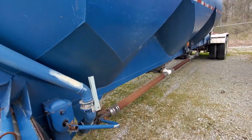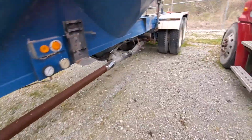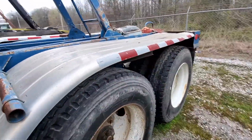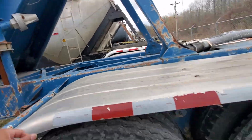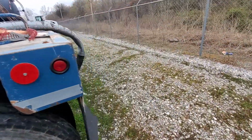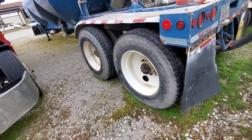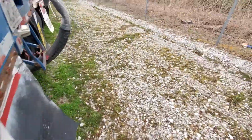All your lights in the right places. No miscellaneous wires hanging from odd spots. It's not beat up. It's bad. That's your pop off to keep you from blowing something or over pressuring. As far as I know, the tires on here, they're all spring ride.